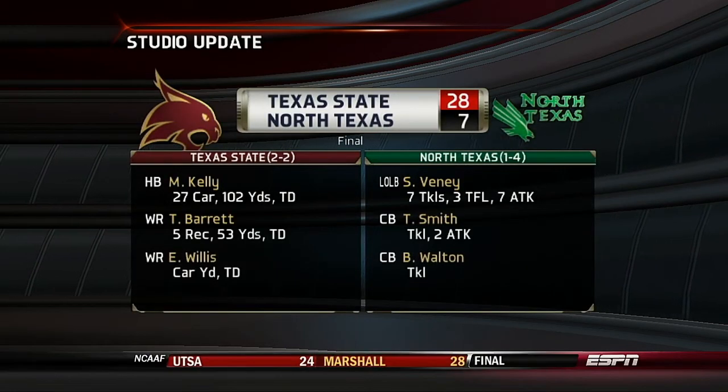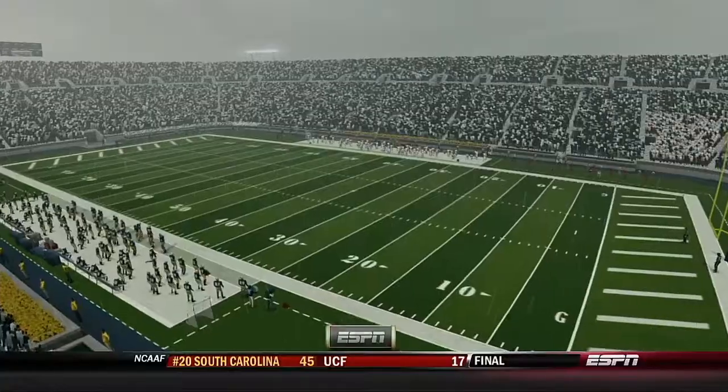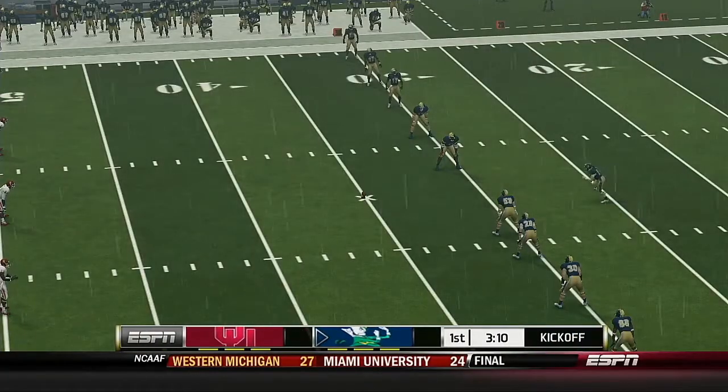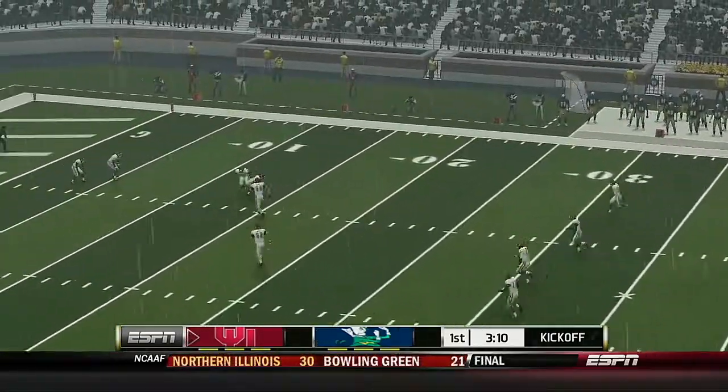Elsewhere, get you up to date on the action in Denton. And for North Texas, they've now come up short 5 straight times. Texas State gets the win, 28-7. And for the Sooners, they may not need any extra motivation, but if they know that score in that game, they know how big this game is.